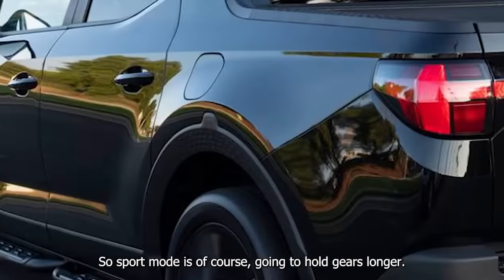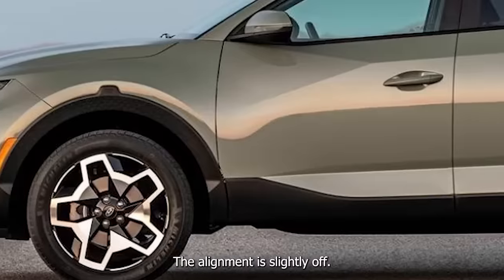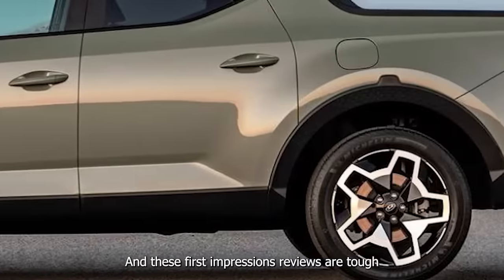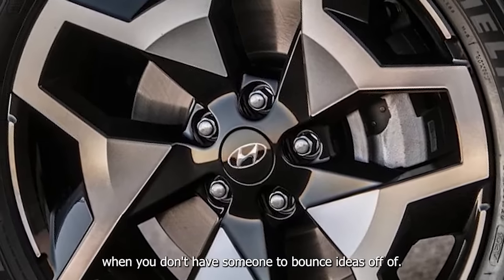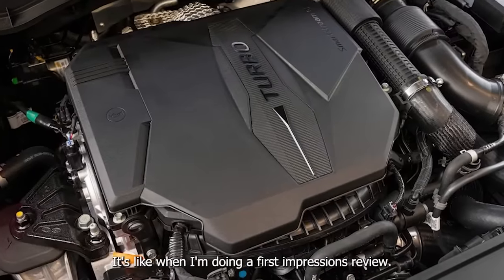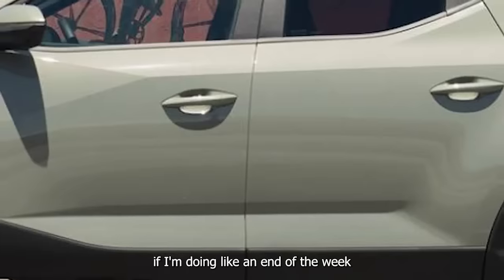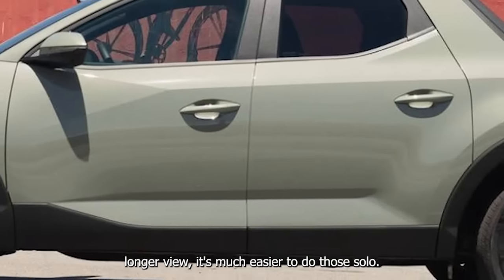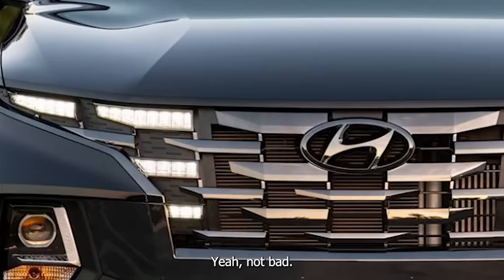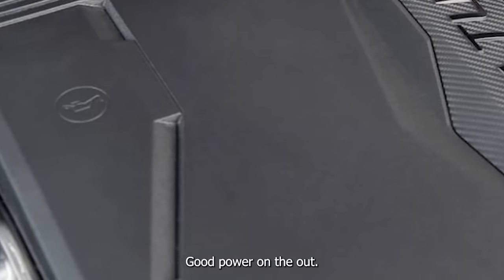So sport mode is of course going to hold gears longer. The alignment is slightly off. It's okay. And these first impressions reviews are tough when you don't have someone to bounce ideas off of. I'd like to have somebody with me when I'm doing a first impressions review, while an end of the week longer view is much easier to do solo. Yeah, not bad. Pretty flat through there. Good power on the way out.